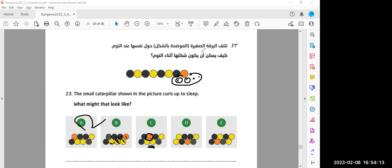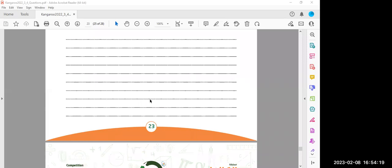Try to arrange it more and more. You'll find the correct answer is A. Now let's go for the last one.